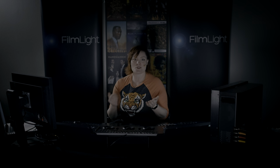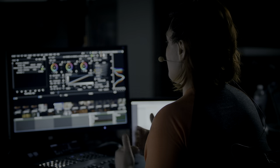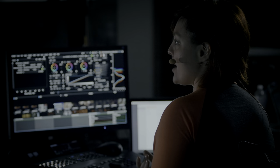I usually lean on the project content and the DP and the director and what they want. Also for visual effects, it's really great to use ACES. So there are reasons to do that and not to do it. But usually when I'm on a visual effects heavy project, I'm finding more and more they're asking, can we get ACES files?